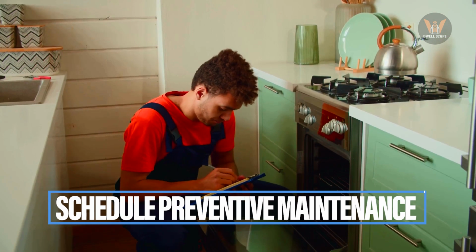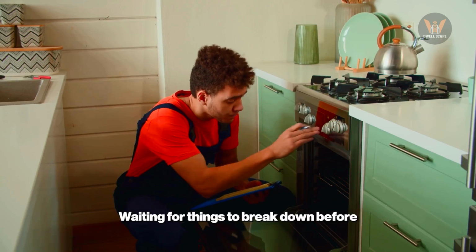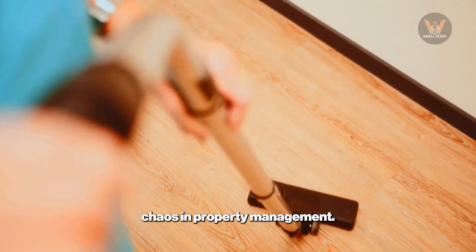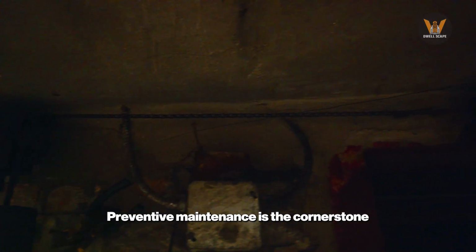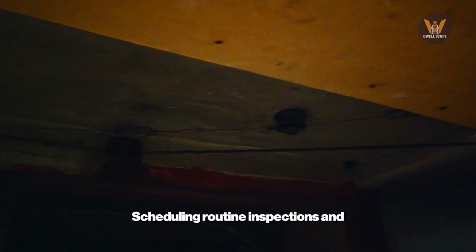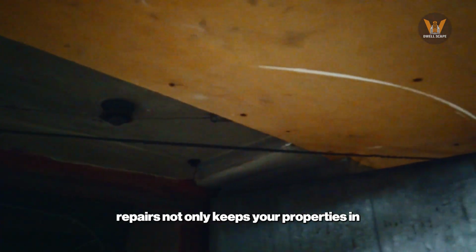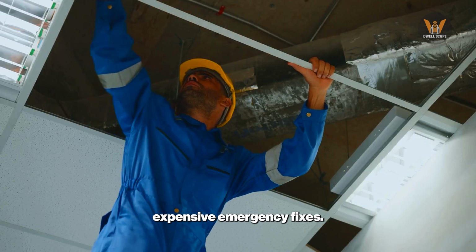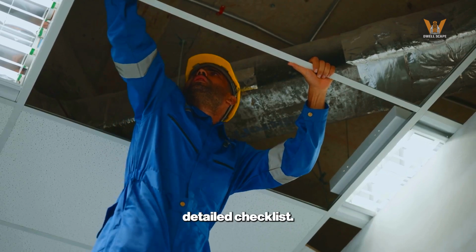Schedule preventive maintenance. Waiting for things to break down before addressing them is a sure way to create chaos in property management. Preventive maintenance is the cornerstone of managing multiple properties efficiently. Scheduling routine inspections and repairs not only keeps your properties in top condition but also saves you from expensive emergency fixes. Preventive maintenance starts with a detailed checklist.